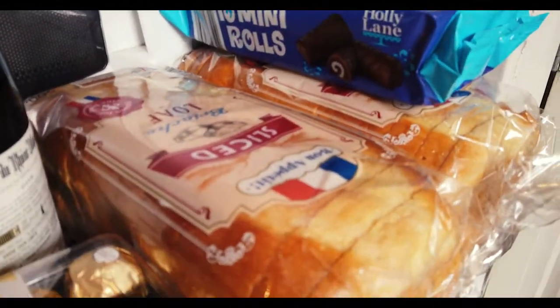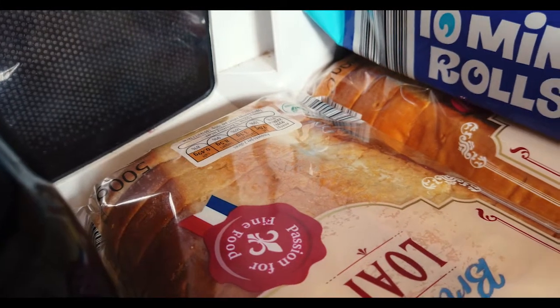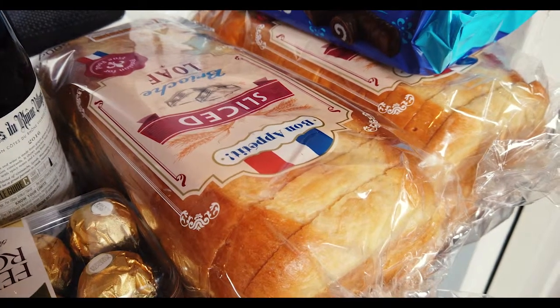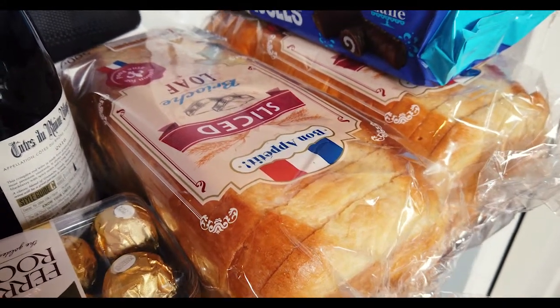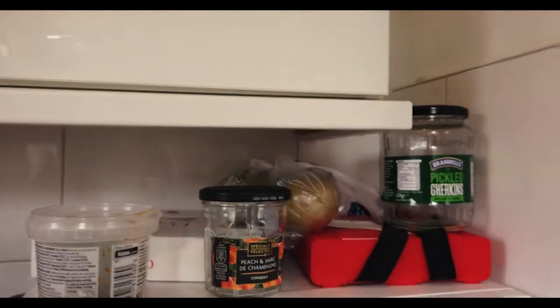This bread is so nice. From the name, I would judge that it's French. But you only find that in Aldi and not always. I give the credit to Sagar who got me hooked on this. This is like sweet bread, so it's not so healthy as the normal seeded bread that I have, but oh, it's so good.